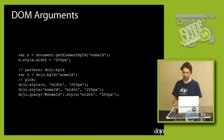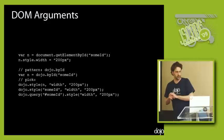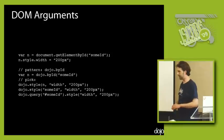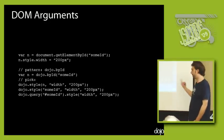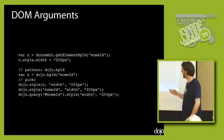So, the DOM arguments pattern that we have. Everyone's familiar with getElementById, right? It's probably broken in Internet Explorer, by the way. So, in the cases where it would work, that's a valid piece of code: set the style, the width to 200. So, why not make a utility function to fix that? We have dojo.byId, right? And it accepts a string.